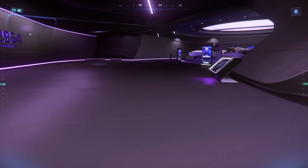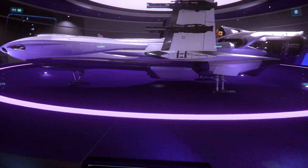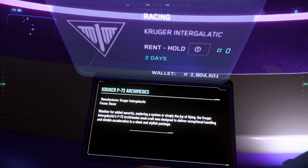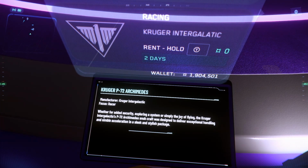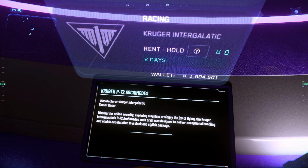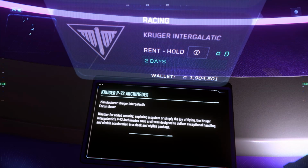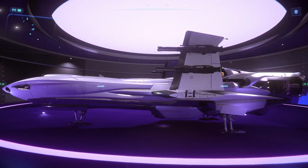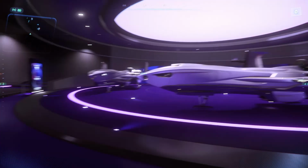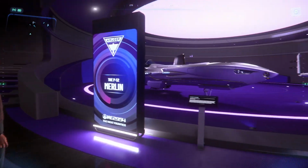Start here with the Archimedes. Whether for added security, exploring a system, or simply the joy of flying, the Kruger Intergalactic P-72 Archimedes snubcraft was designed to deliver exceptional handling and nimble acceleration in a sleek and stylish package. Yeah, get these in the Connies. So, Constellation Series, this is their snub fighter. Or single-man escape pod is what I called it the other day.